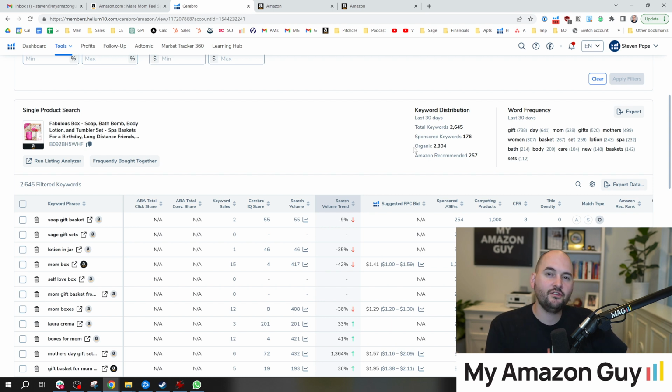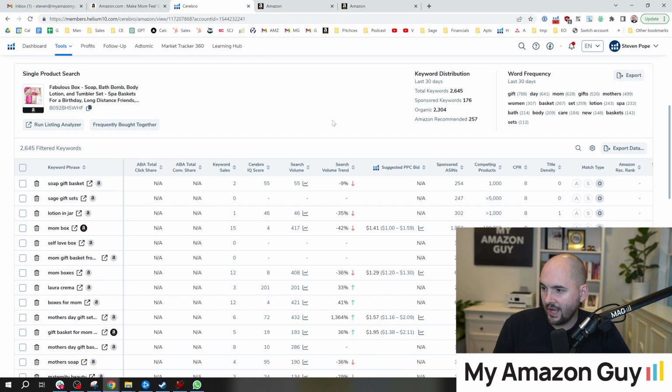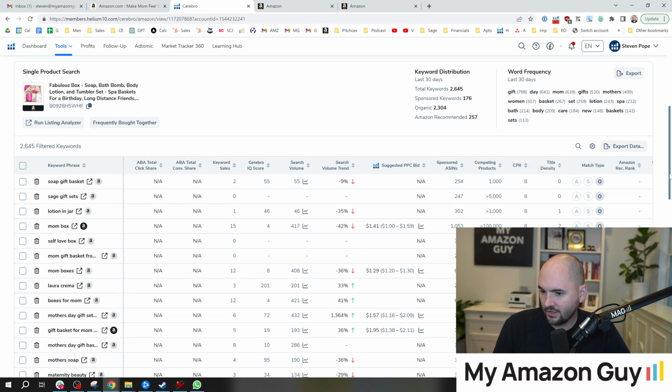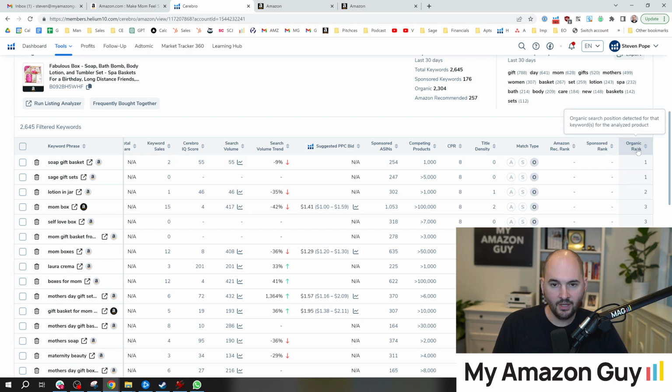So the other thing we need to define here is the difference between indexing and ranking. Indexing is showing up in the top 300 results for any keywords. So if we wanted to look and say, hey, what is a keyword that I rank really well on versus a keyword I don't rank as well on, we could look at the columns available to us. So I'll scroll to the far right here. On the very far right, we have organic rank. So soap gift basket, I'm ranked number 1 on that. That's pretty cool. However, 55 monthly search volume. So not a big deal, actually. Mom box, 417. I'm doing pretty good on that.